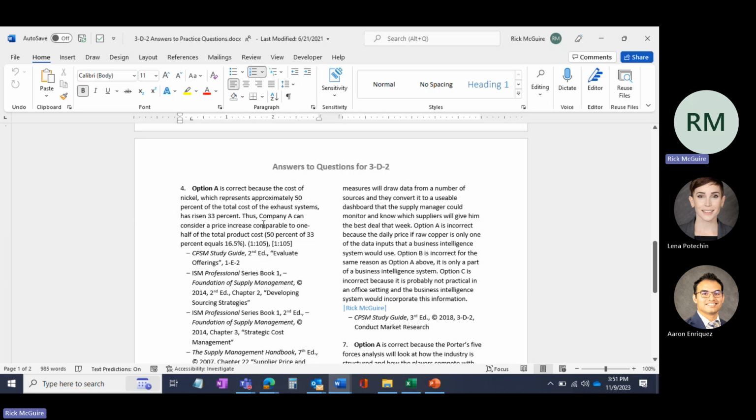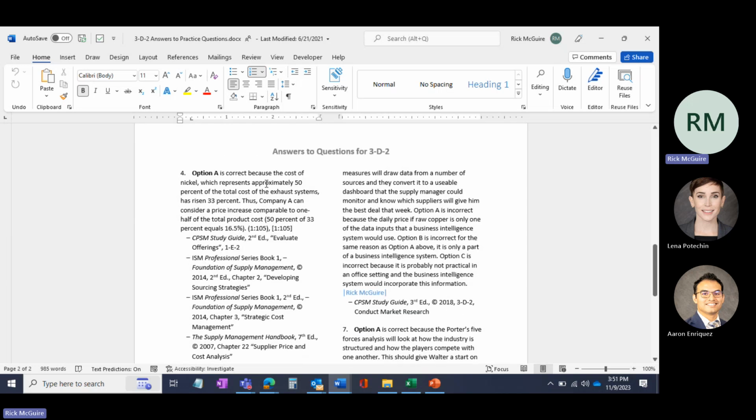4 is Alpha. Cost of nickel. This happens a lot. When I was a commodity manager, cost of nickel, which represents approximately half of the total cost of the exhaust system, has risen 33%. Thus, company A can consider a price increase comparable to 1/2 the product cost, or 0.5 times 0.33, which is 16.5%, not 25% or whatever the hell it was the supplier was asking.